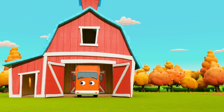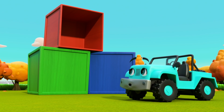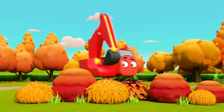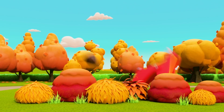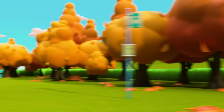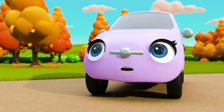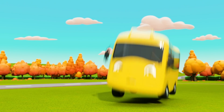Tony the truck is hiding in the barn. Jesse the Jeep is hiding under that box. Diggly the Digger is going to dig a hole behind those bushes. Quick, Scout! You need to find somewhere to hide before Buster is done counting. But where? Three, two, one. Coming, ready or not.